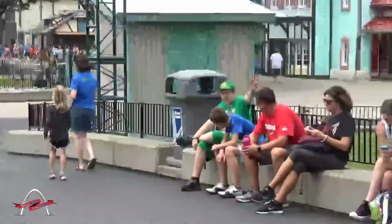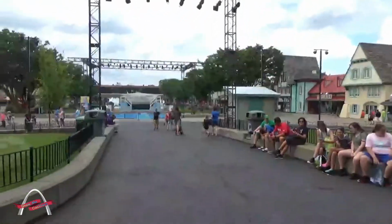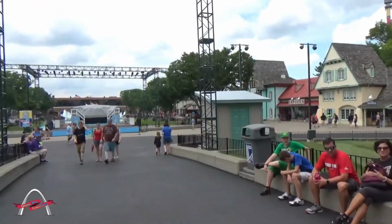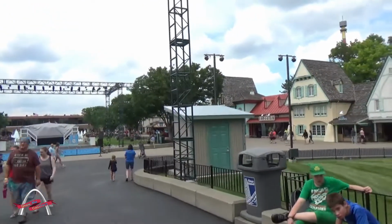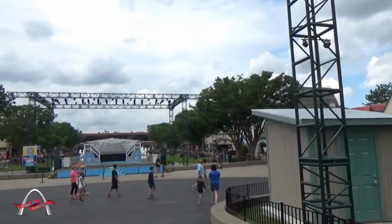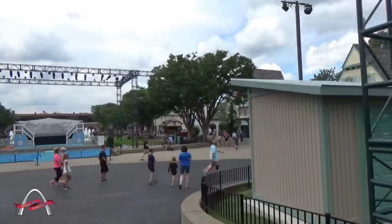So folks, we're back down on the ground. We're heading back towards the front of the park now. International Street serves as the entry plaza for the park. It's lined with a lot of gift shops and restaurants as well.